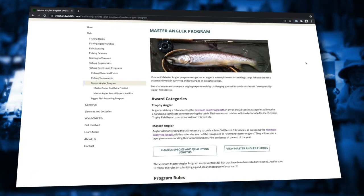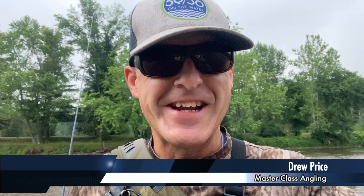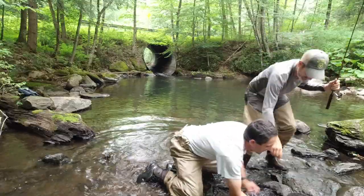So today we're doing a fishing challenge. Shawn and Judd, I hope you guys are ready to get crushed because we're intending on doing that. Each species we catch will be worth 1 point, and each Master Angler size will be worth an additional 1 bonus point.